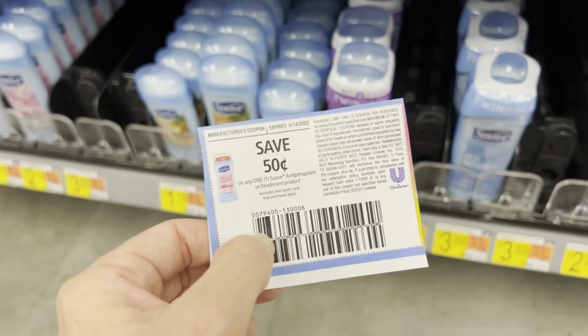So I just passed by this aisle. There is some clearance on some NYX makeup. So if that's a makeup that you like, you're also gonna get 5% back on Fetch Rewards if you have that rebate. So definitely double check. I'm gonna wait until it gets a little bit cheaper though before I grab some.